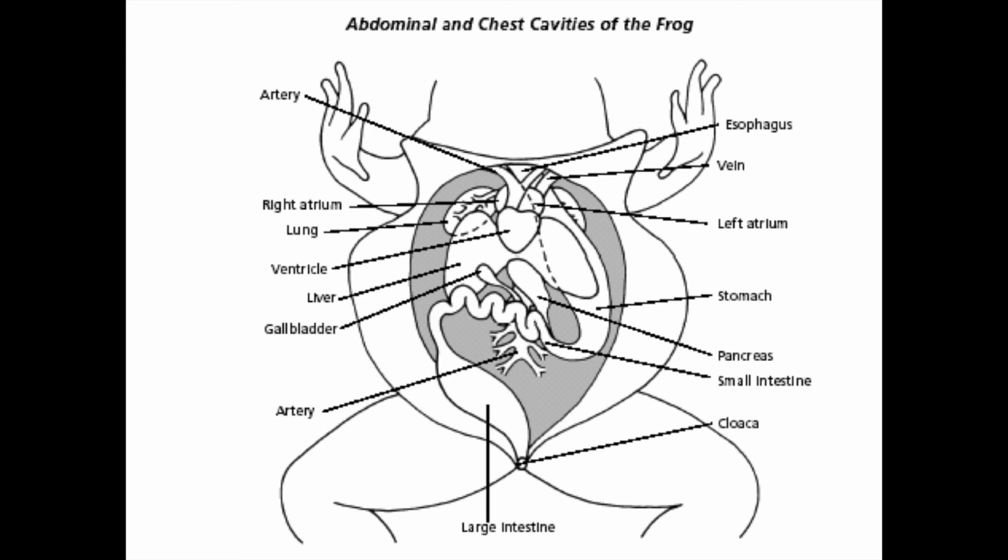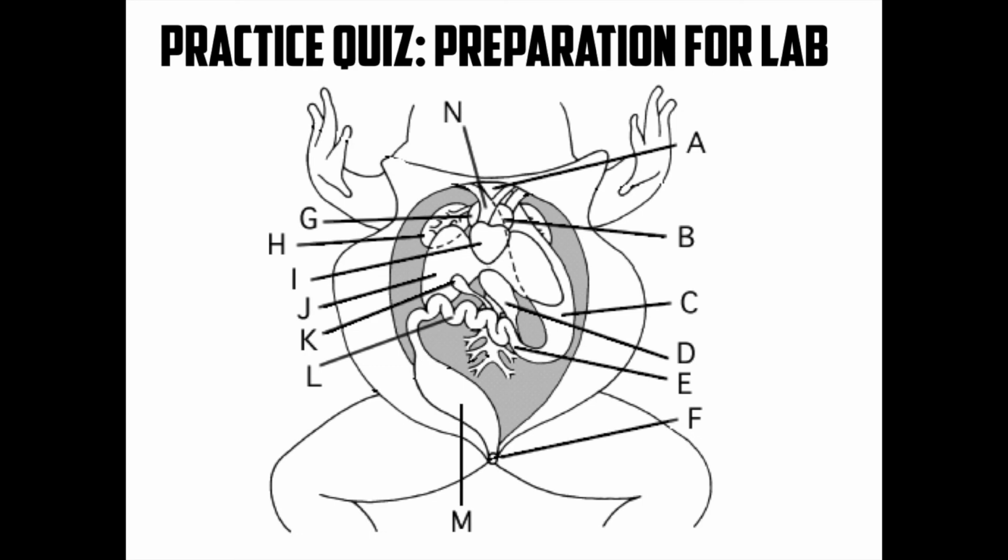And then if we move down, you can see the gallbladder is kind of below, kind of nestled in the liver. Then we have the pancreas. And then if we follow the stomach down, you have the small intestine, and then you have the large intestine. And then right above the large intestine, you have the artery. Now, on either side of those arteries, you will see in those little spaces there, you'll see the kidneys. So then you have, let's go back to large intestine, which is the colon, and then you have the cloaca.